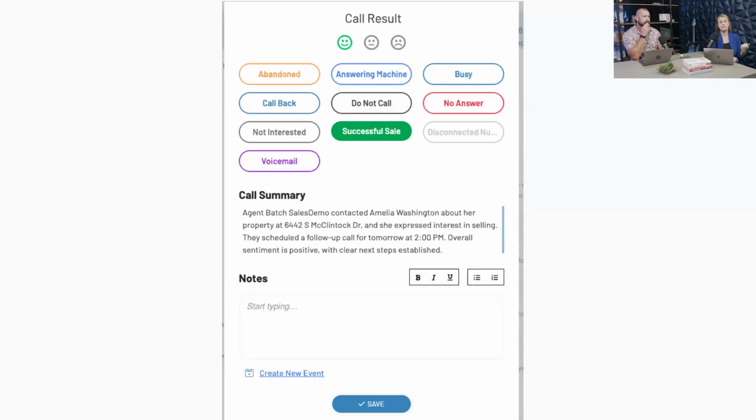Now, the really cool thing is this is another feature that we just added. Down at the bottom, you can see it says create new event. If you click on that, obviously don't click on it because it's just an image, but you will be able to open up the new task manager. So you'll be able to type in, okay, call so-and-so, Amelia Washington, at 2 o'clock tomorrow, and it will add that to your tasks. So it's a really cool new feature. You're also able to look at your calendar within Batch Dialer. Also, you can add notes here.